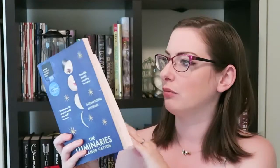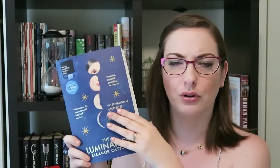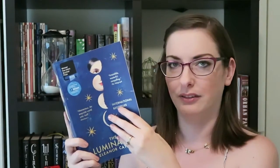Yeah, this is a chunker, but this one is so much prettier. Ooh, there's a picture. Ooh, look at that map. Yeah. Anyway, I love this edition so much more than the hardcover. I think the blue is so pretty, and that flop factor though. Anyway, that's it for this book tag.